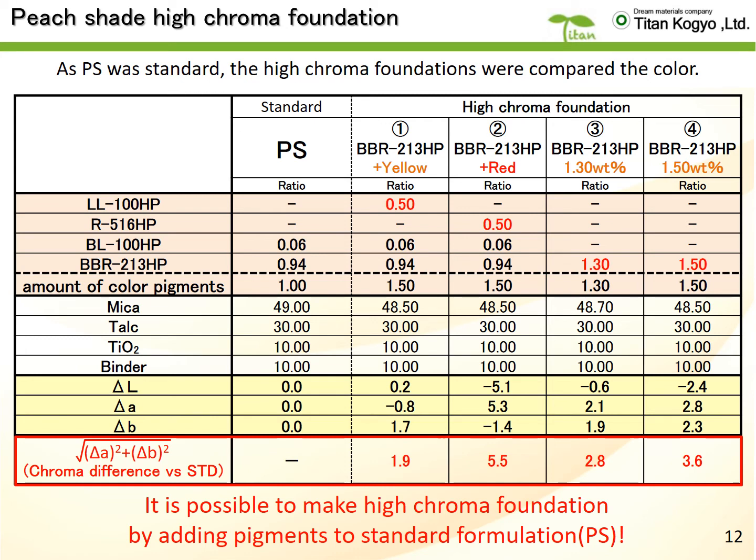From the color measurement results, each high chroma foundation is yellowish or reddish compared to standard. We calculated the chroma difference compared to standard from delta A and delta B value, and all of them are higher chroma than standard. From these results, it is found that it is possible to make higher chroma foundation by adding pigments to the standard formulation.